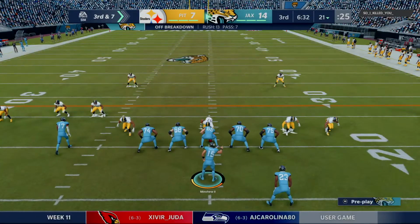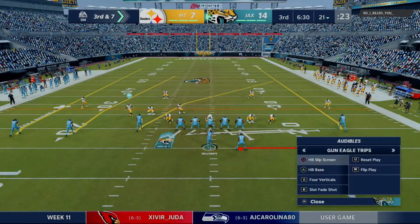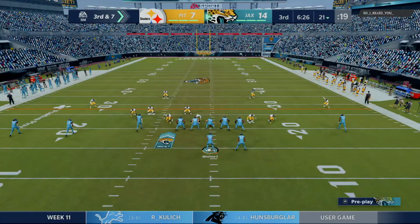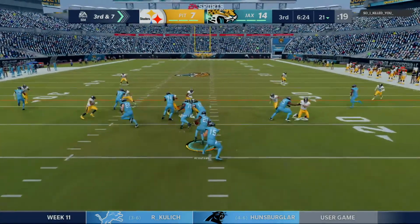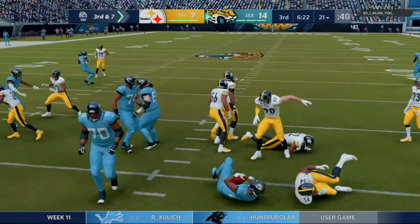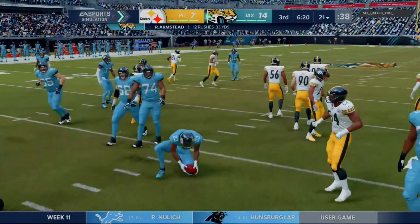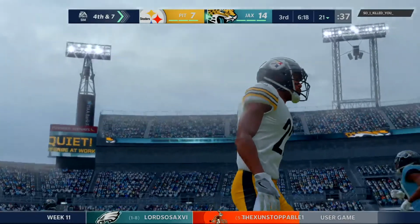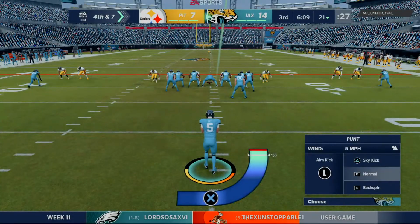So now at 3rd and 7, and defensively, it's a dime look. 6 DBs. They'll stay with the run and Armstead. And that's not going to get it done. He'll come up well short of the 1st at about the 21. Just a yard on the run there, and that's going to bring us to a 4th down.